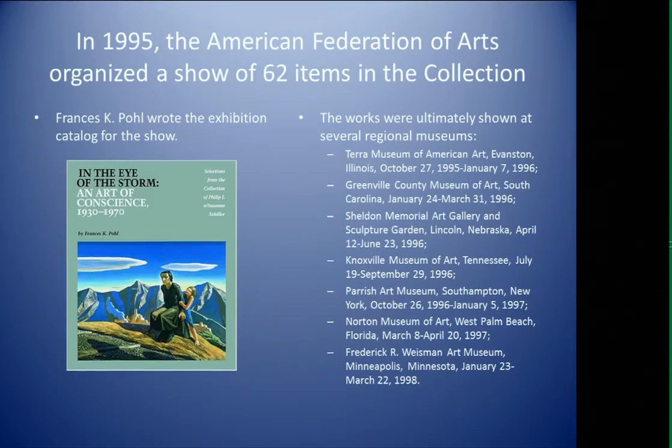I think what's interesting is that there's just a little gap here from West Palm Beach to Minneapolis. The Schillers said they missed their collection and they wanted it to come home for a while. So it came home for 6 months before they let it go for its final thing.